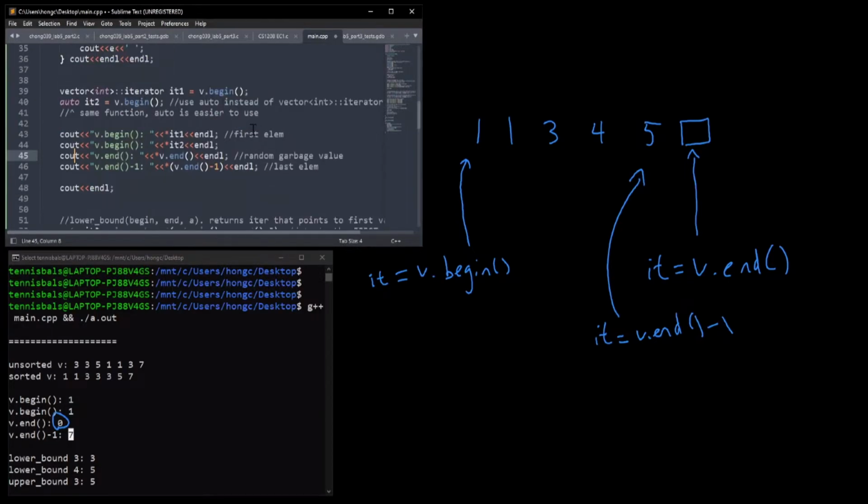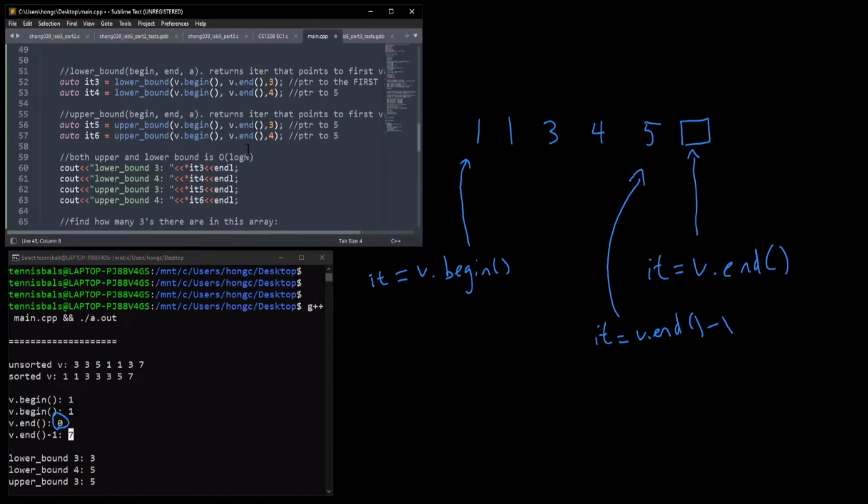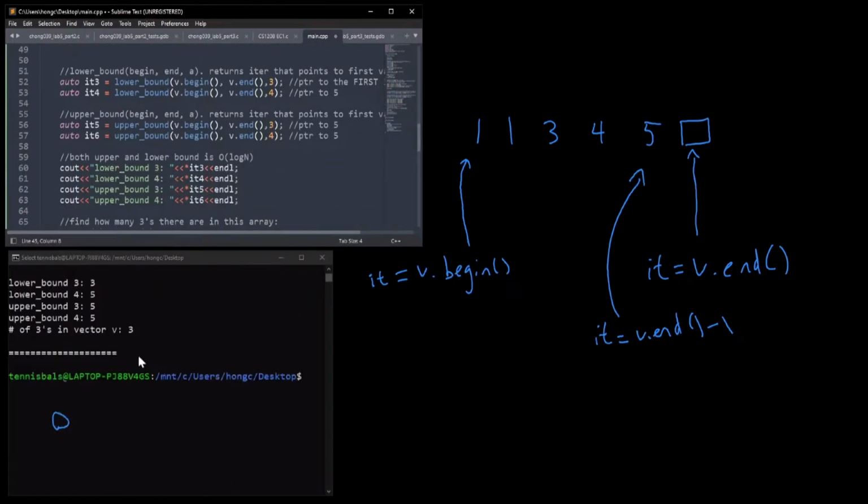Anything unclear? Okay. So what if? Hold on.